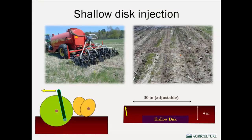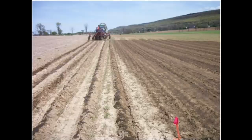With shallow disc injection, previous work has shown us that in the mid-Atlantic region, it really does have a lot of benefits for us. If you are not familiar with it, shallow disc injection is basically cutting through the soil, dropping the manure in behind, and having some kind of closing disc behind that. You can see the manure is in a 4 or 5-inch deep slot. And looking along the rows, we have 30-inch spacing with our disc injection.